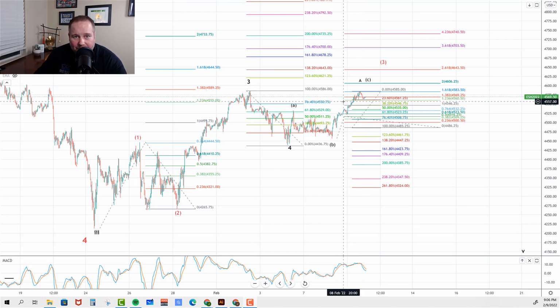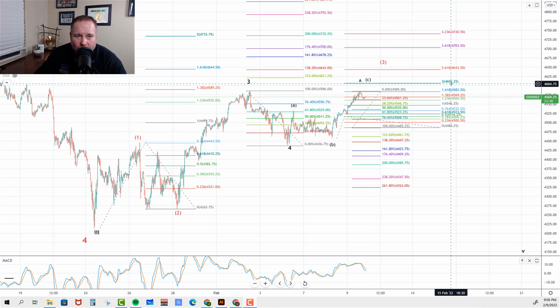Now we're going to try to keep this as simple as possible, guys. So the move off the low right now counts best as 1, 2, 3 waves up, and you would expect 5 in a C wave. So we would look for a wave 4 pullback towards 45.46. Okay, that would be wave 4 of C, and then push up towards this 46.06 region.